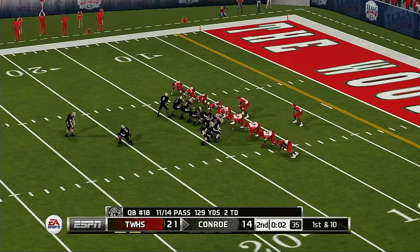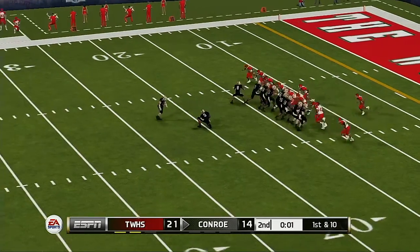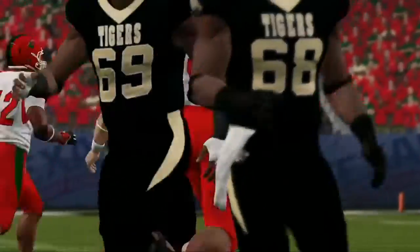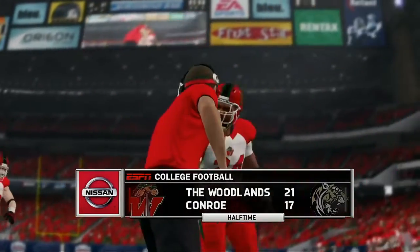So they decide to bring the kicker out to try to get 3 points before the half ends. Kicks away. And the field goal is good. A great first half comes to a close. 21-17.